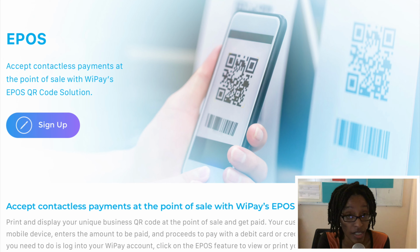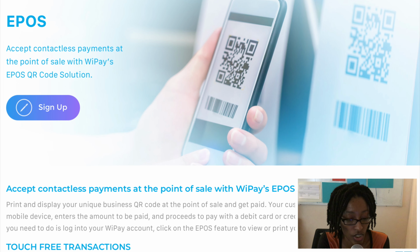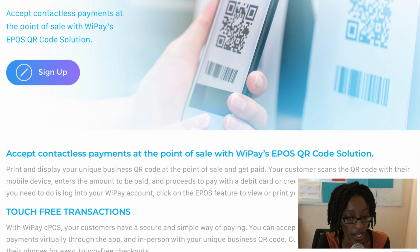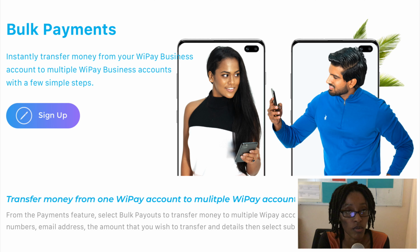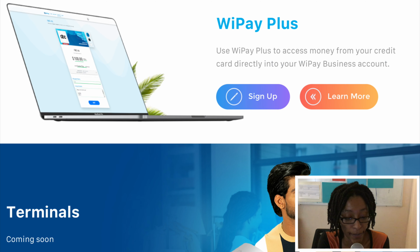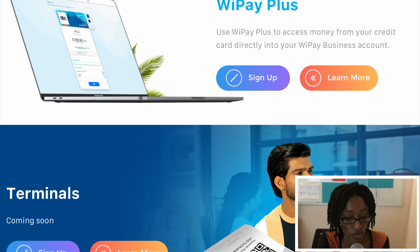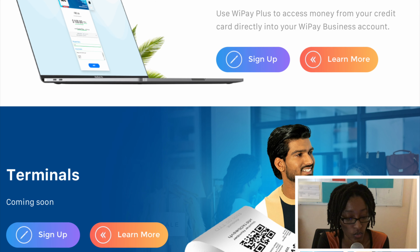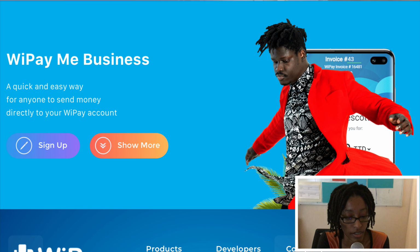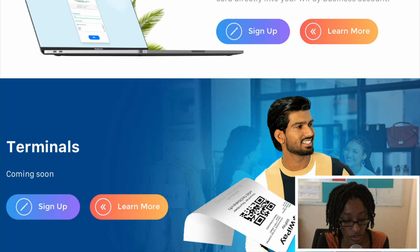Everything would be integrated. The EPOS feature is about accepting payments with QR code, right? And then they have bulk payments, which will enable you to transfer money from your Wipay business account to multiple business accounts. They have Wipay transfer from Wipay account to Wipay account. Wipay Plus, right, which enables you to access money from your credit card directly from your Wipay business account. And Wipay Me Business, which sends money directly to your Wipay account. So they have all of these features here. They have up and coming features, right?